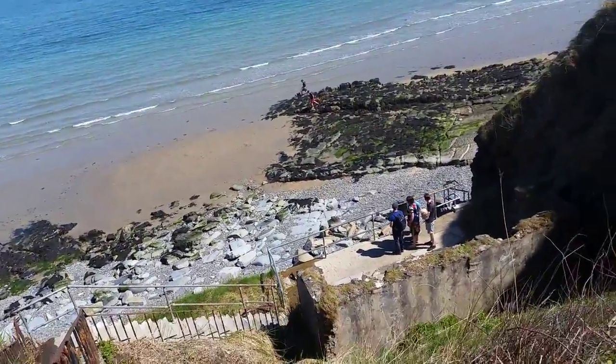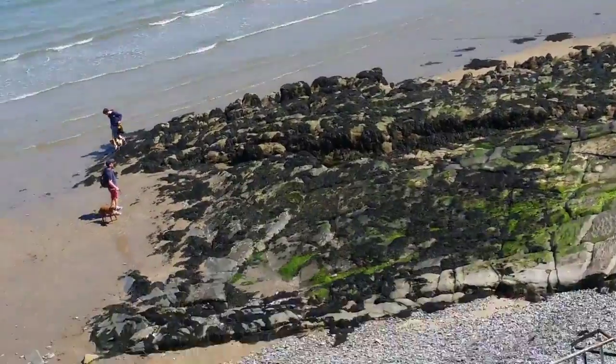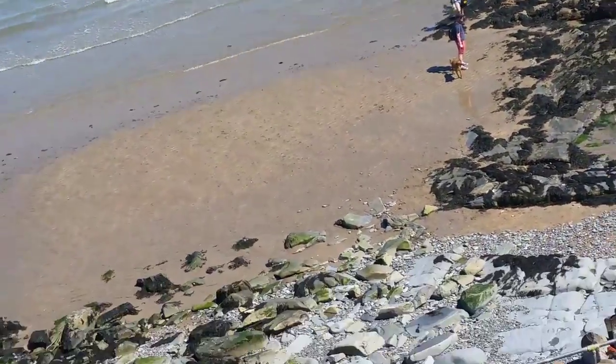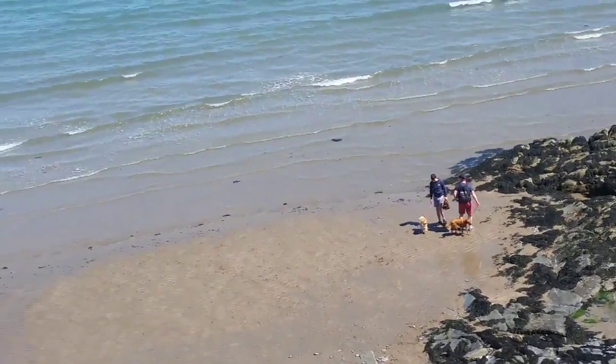See, there is the beach. There's no one on the beach, just a few people. So we are not going down there. We just make a route too.